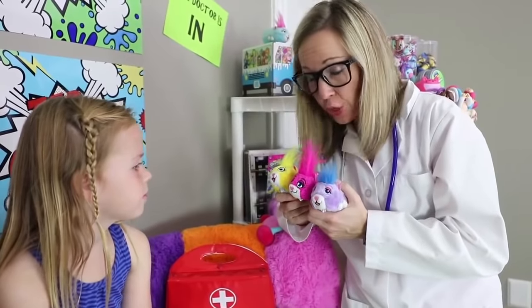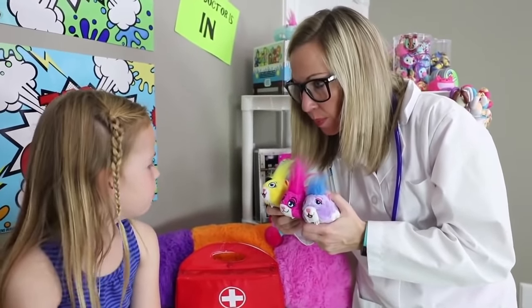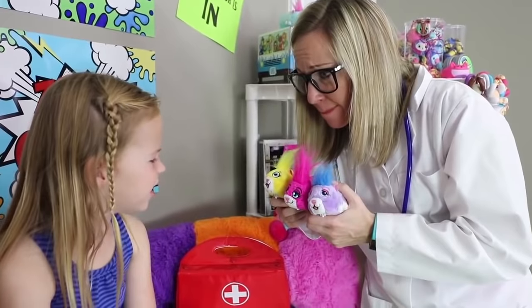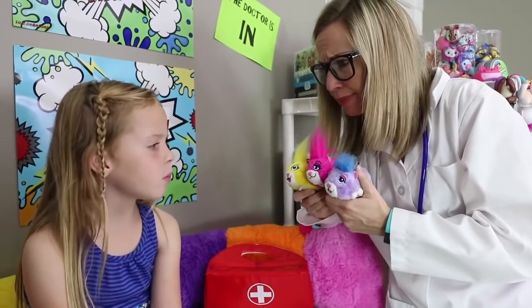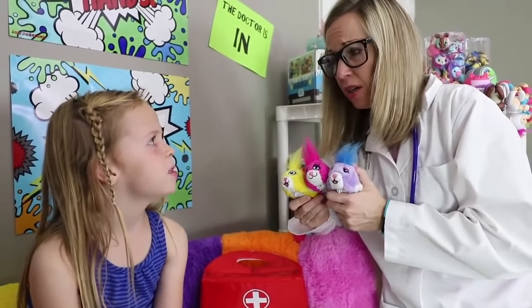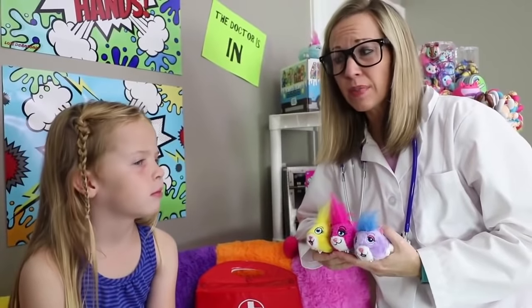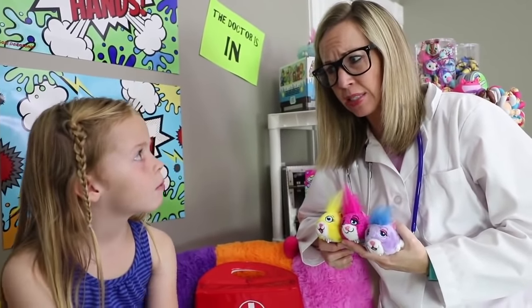All right, Maya, I have 3 Juju pets. Which one is yellow? It's just so hard to tell. Just do your best, Maya. Okay, this one. Well, Maya, I'm afraid to tell you, but it looks like you definitely have a case of Toy Master-induced colorblindness.